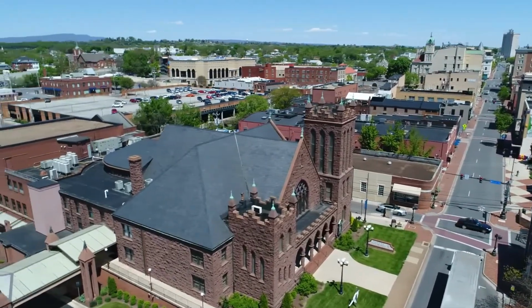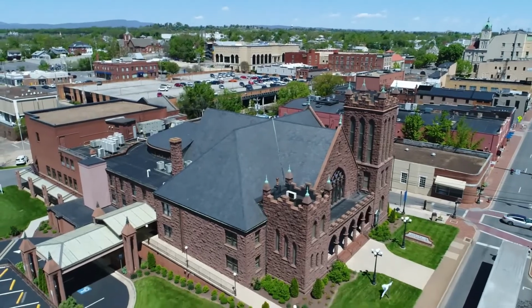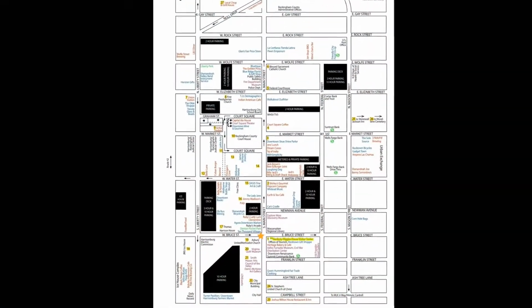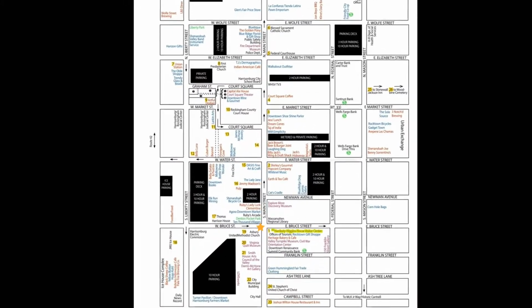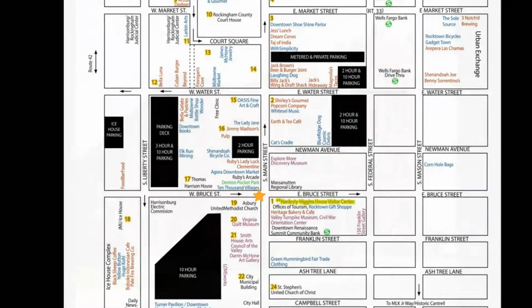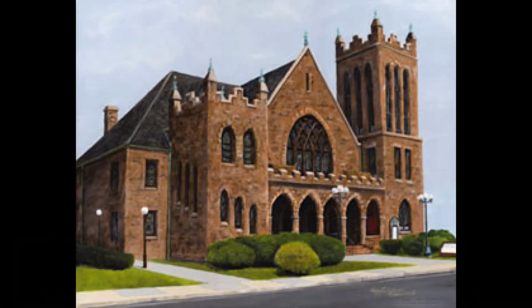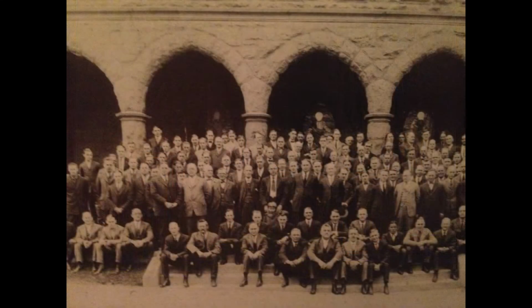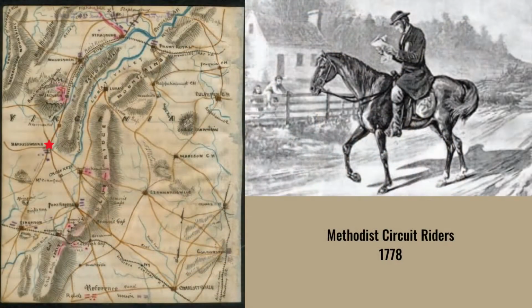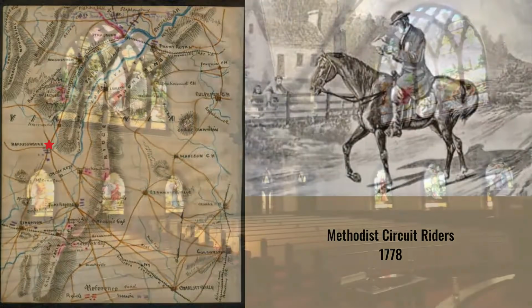Asbury United Methodist Church is a nonprofit located on Main Street in the heart of downtown Harrisonburg, Virginia, directly across the street from the Visitor Center and diagonal from the library. The church is a historical landmark. The building on Main Street hosted its first service in 1913, but the congregation dates back to 1778 when Methodist circuit riders visited the Shenandoah Valley.